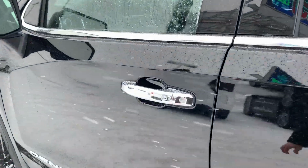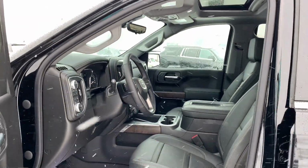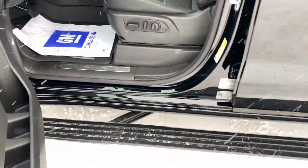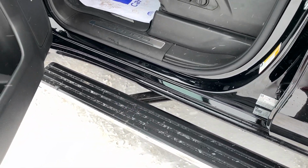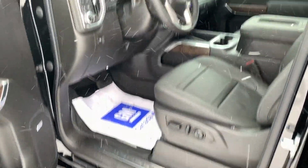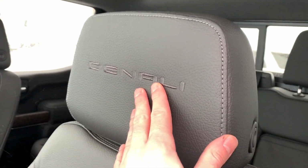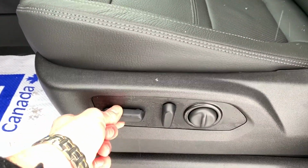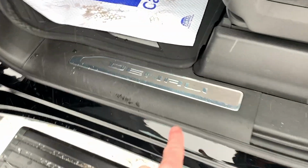Now it's time to take a look at the driver's seating area of the 2021 GMC Sierra Denali. Once again, look at this. Beautiful, retractable running boards, makes entering the vehicle a lot more easy. At first glance here, let's talk about this driver's seat. You've got the Denali logo embroidered into the headrest, perforated, heated and ventilated seats. And then you've got your full power adjustable controls with lumbar support, so you could get that nice and cozy.